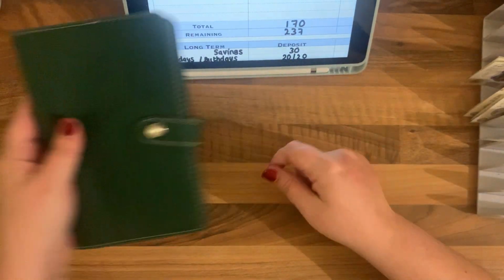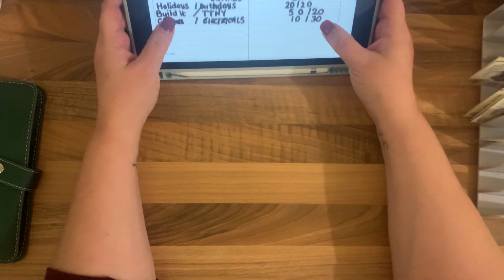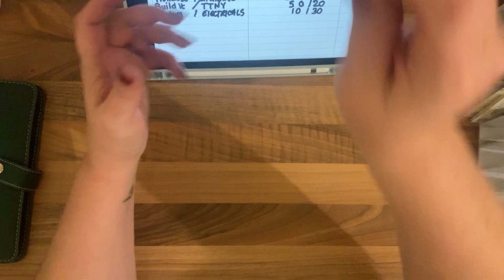So that's our short term. Next is long term.